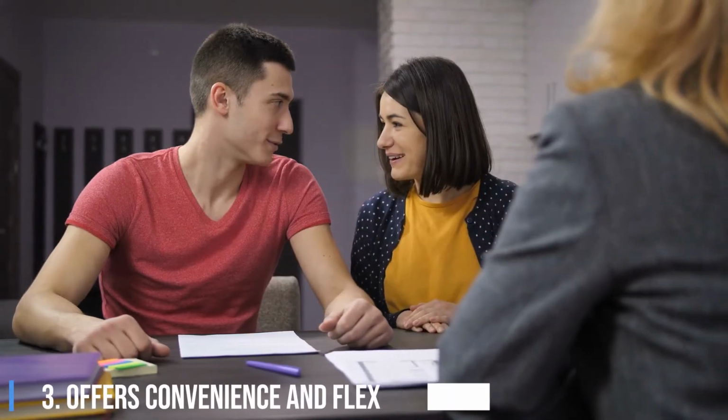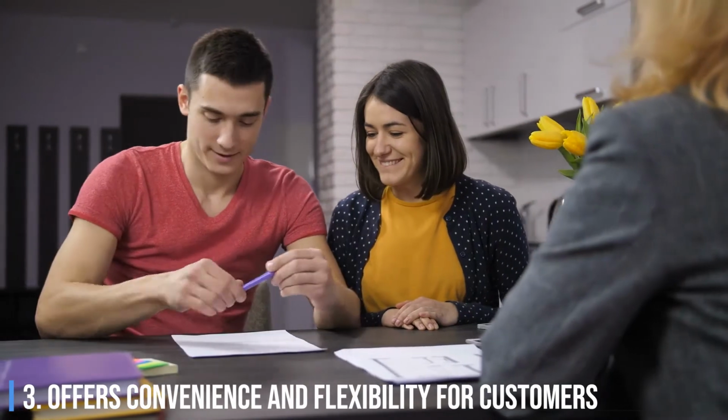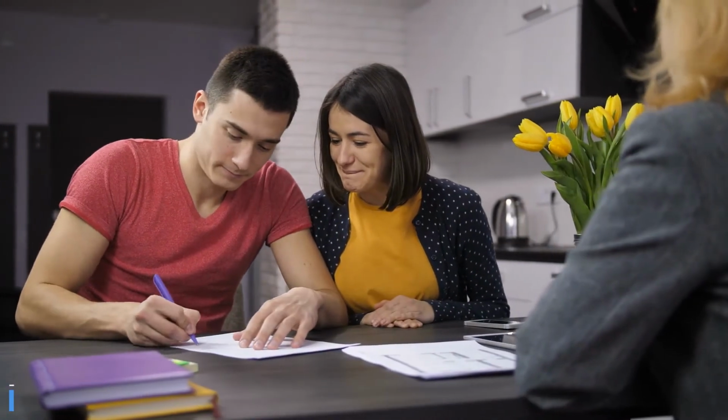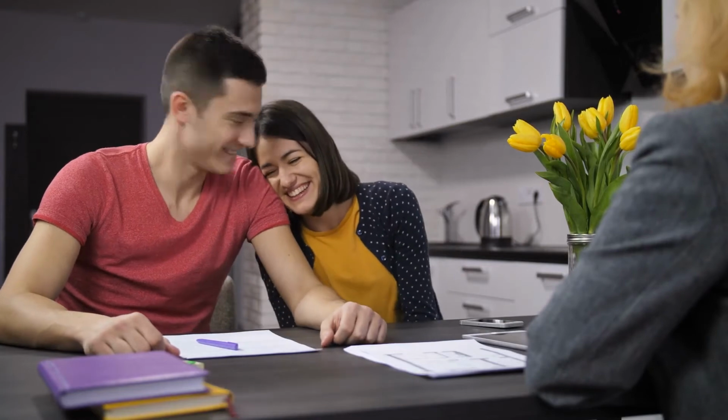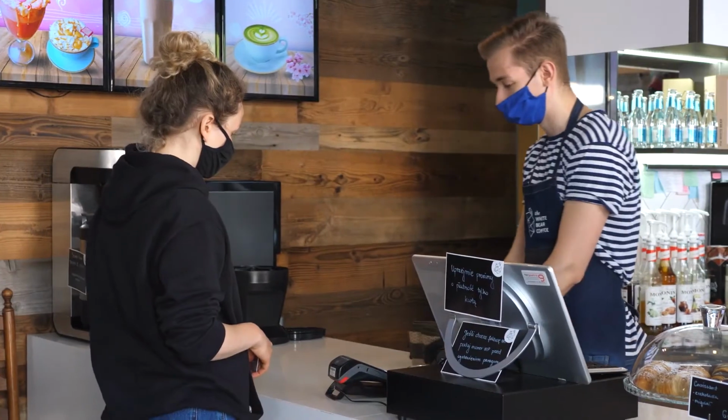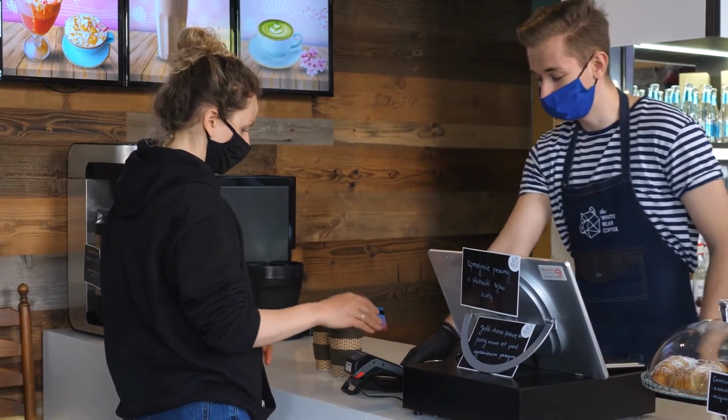Number 3, offers convenience and flexibility for customers. The benefits of upselling and cross-selling are not just for businesses. In fact, it works so well for businesses because it works well for customers too. Many customers do not want to shop around for a new institution when they need a certain product or service. By offering them more choices or relevant add-ons, they do not have to take a risk with a new company to get what they need.